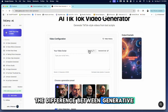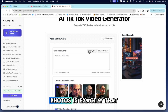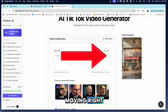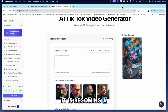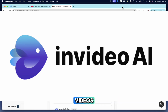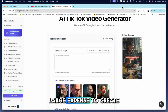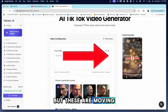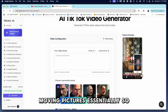The difference between generative and moving photos is generative is like animation, characters moving. The moving photos is exactly that. It's just like a photo where it's panning in or moving left or moving right. So generative software is becoming more popular. However, it is becoming a little bit more pricey. InVideo AI is now doing generative videos. And again, you have to upgrade, and it's a fairly large expense to create a lot of generative videos. But these are moving images, right? If you see here, these are just animated moving pictures, essentially.